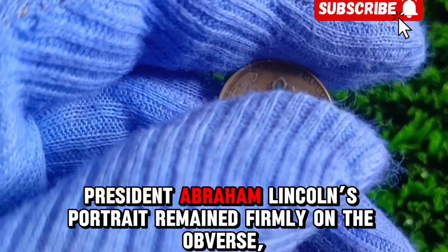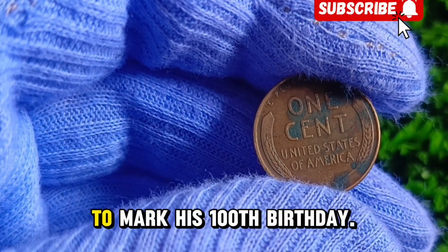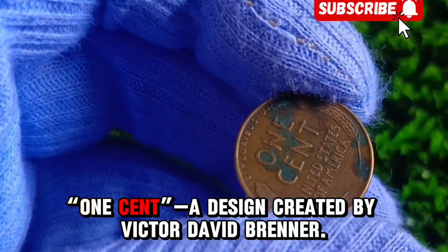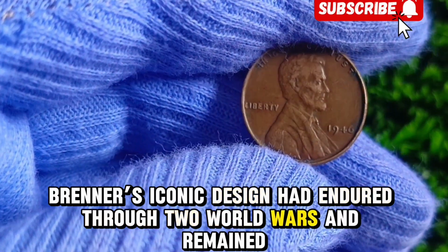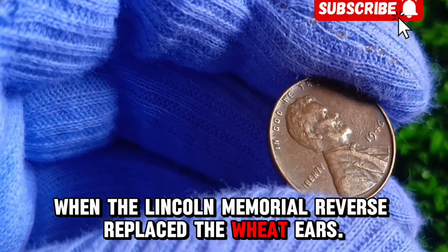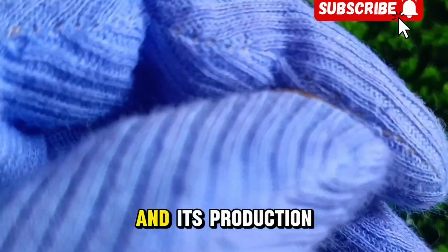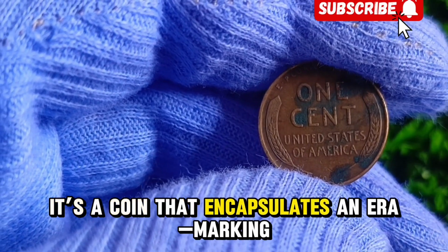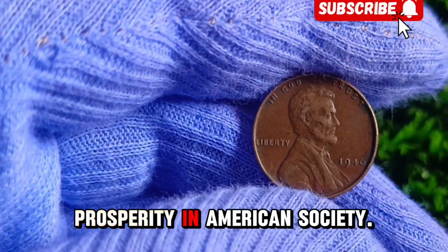President Abraham Lincoln's portrait remained firmly on the obverse, a design first introduced in 1909 to mark his 100th birthday. On the reverse, two stylized wheat stalks framed the phrase "1 cent," a design created by Victor David Brenner. Brenner's iconic design had endured through two world wars and remained unchanged until 1959, when the Lincoln Memorial reverse replaced the wheat years. The 1946 penny marks the first full year after the end of World War II, and its production numbers reflect the post-war optimism and increased mint activity. It's a coin that encapsulates an era, marking the transition from wartime sacrifice to peacetime prosperity in American society.